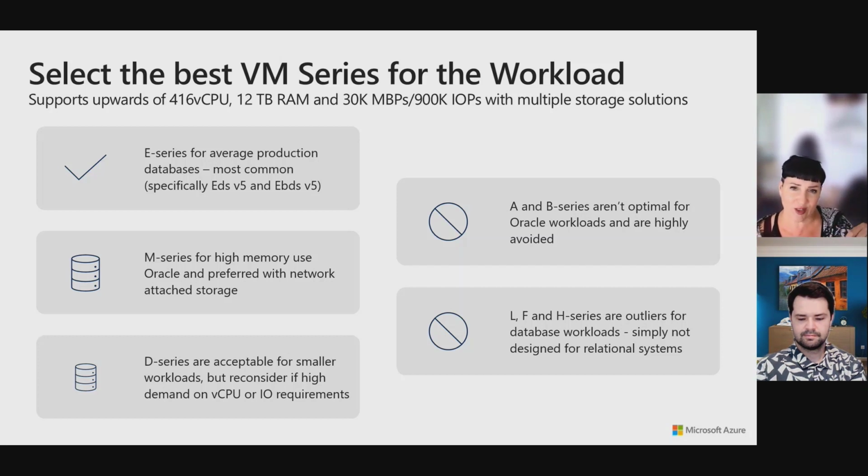D series you might use for development workloads, things like that. QA, you're just testing stuff. But you'll see these ones for A's, B's, L, F, H's. They may look really cool and have a lot of memory and high Ice Lake chips on them, but they're not right for Oracle. Use the right VMs for the right workload.